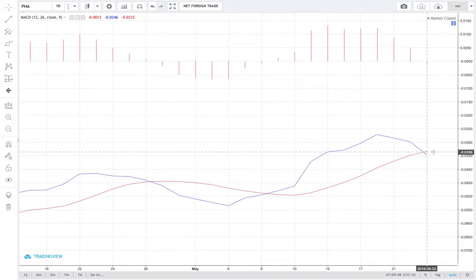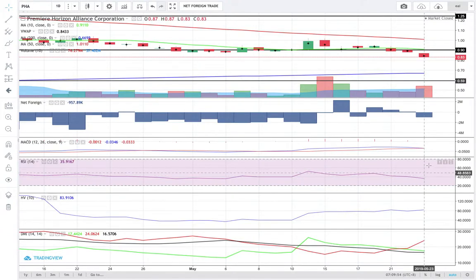MACD, take a look at this one. MACD already registered the death cross, meaning to say it crossed below the signal line. And by the way, PHA is already moving below the 10 SMA, so we don't see buy signals here.